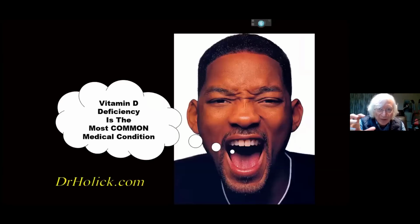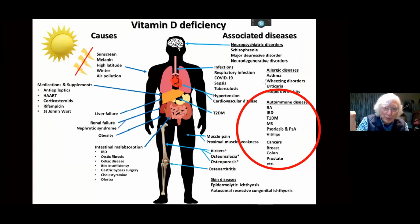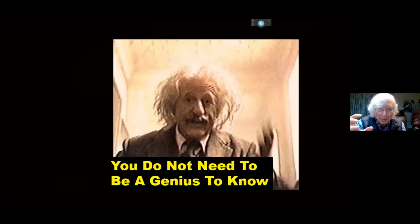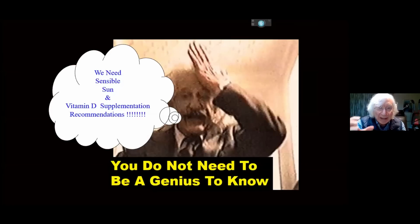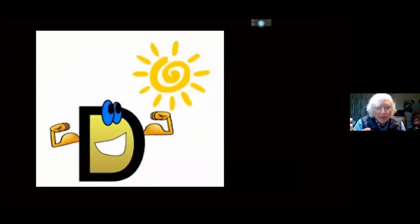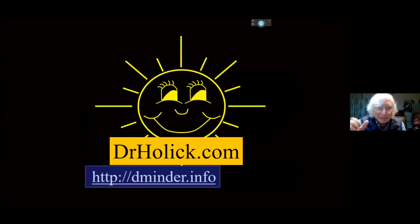Vitamin D deficiency is probably the most common medical condition. And we just published in Nutrients a review article on this. And if you look at this, right, for immune function, vitamin D plays a critical role, including reducing risk of acquiring COVID-19. There is no downside to increasing your vitamin D intake, right? You don't need to be a genius to know this. We need sensible sun and vitamin D supplementation to maintain a good vitamin D status in order to fight this viral infection, right? This is not a hypothesis, right? Vitamin D is important for your health. And I thank you very much for your kind attention.